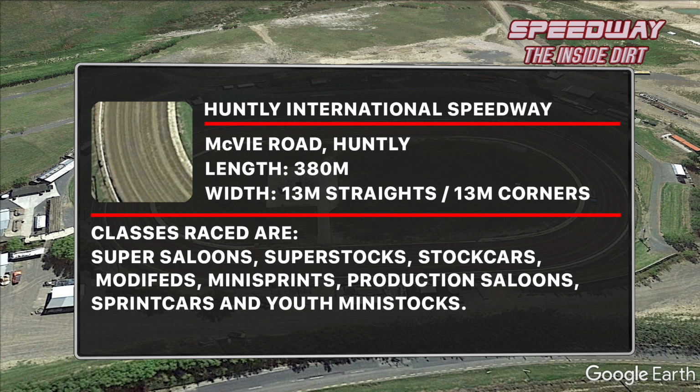Huntly International Speedway is located on McVie Road in Huntly. The track length is 380 metres, with a width of 13 metres on the straights and 13 metres in the corners, with a red clay track surface.